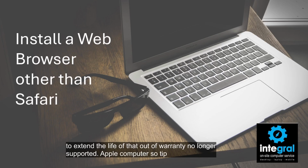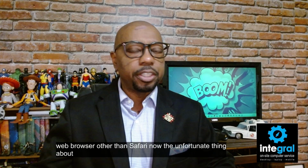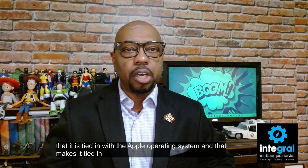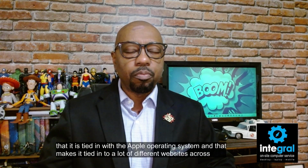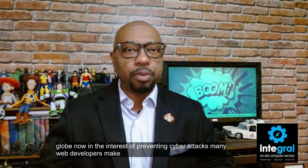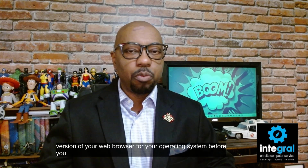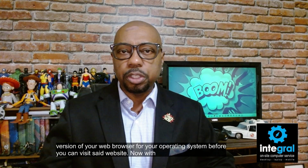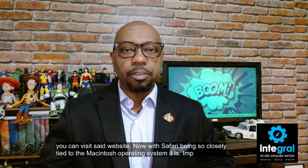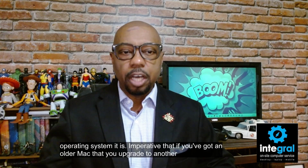So tip one would be to install a web browser other than Safari. Now, the unfortunate thing about Safari is that it is tied in with the Apple operating system, and that makes it tied in to a lot of different websites across the globe. Now, in the interest of preventing cyber attacks, many web developers make sure that you have the most current version of your web browser for your operating system before you can visit said website. With Safari being so closely tied to the Macintosh operating system, it is imperative that if you've got an older Mac, you upgrade to another browser other than Safari.